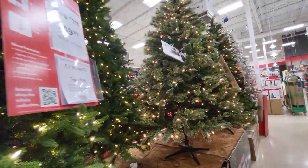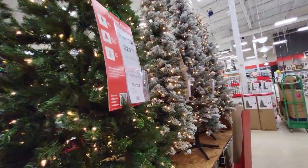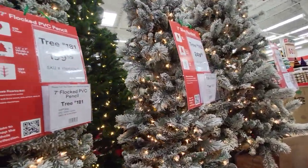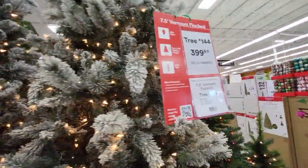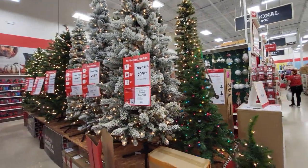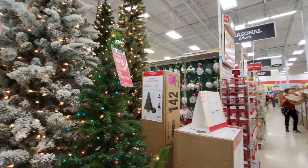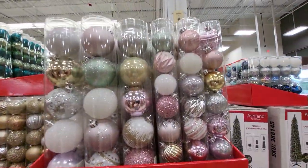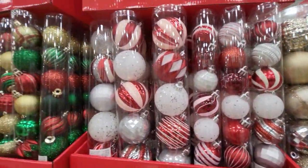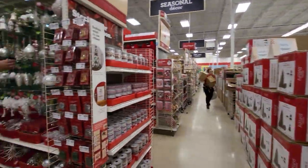Now here's some trees, some beautiful trees. I like the ones that look like they have snow on them because it doesn't snow here in Florida. I'm going to show you guys from a distance. Oh, there's a little one. See, trees, garland. They got a white deer. White deer? Yeah, the pink one, they got a white one. Okay. I'm coming over there. So, here we go.